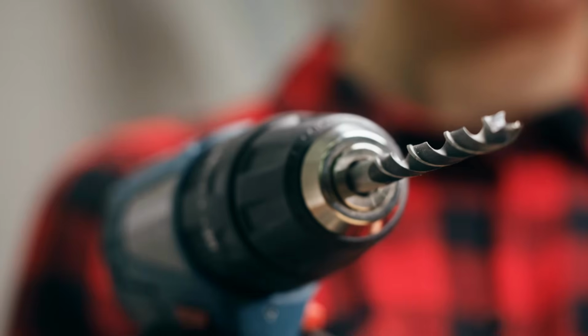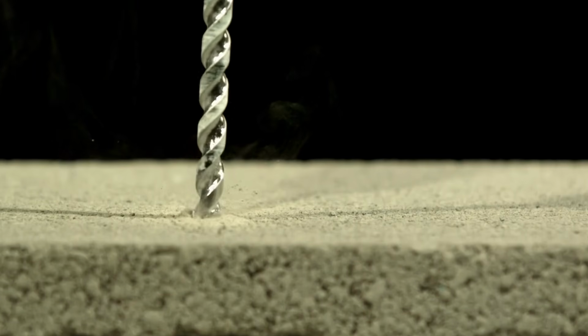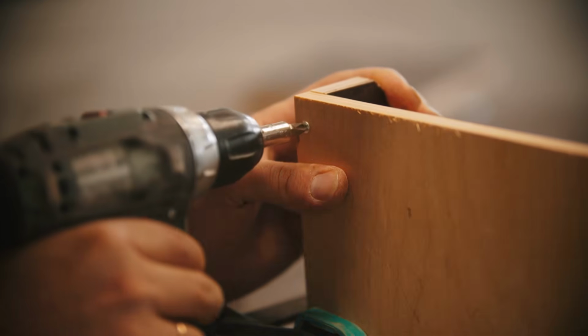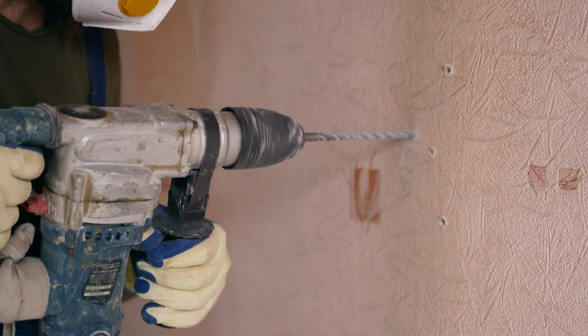Number 9. Drills. They're hand tools that make tiny holes. Woodworkers often use drills to drill holes in wood. These holes can help workers put in screws and nails, so 2 pieces of wood can be attached together. Workers can also use drills on metal and plastic to put 2 different kinds of material together.